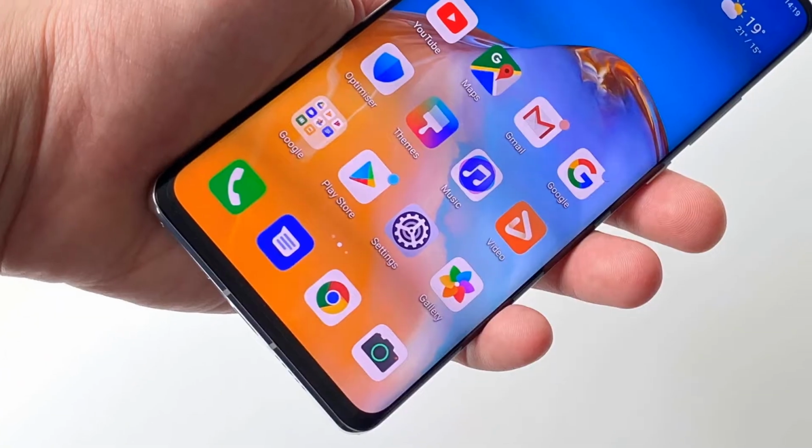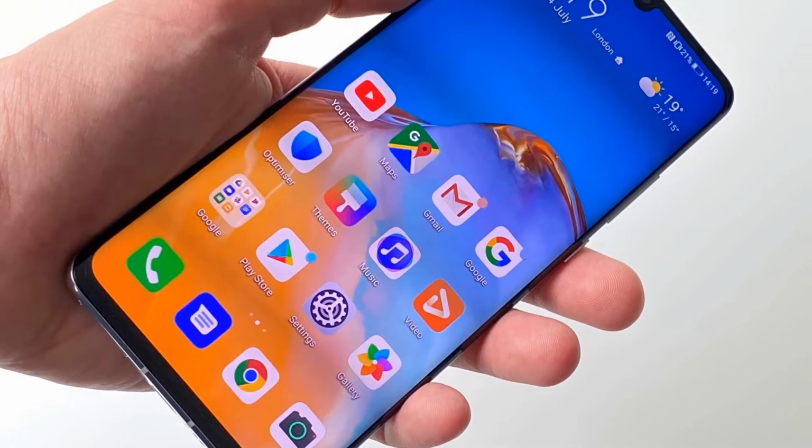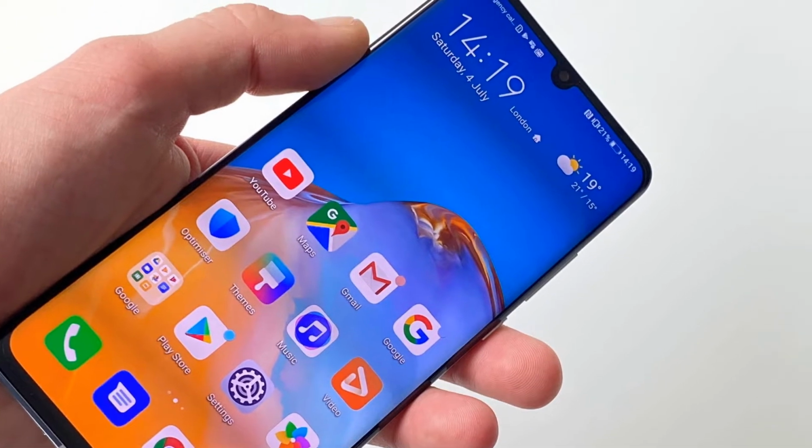Let's jump up on features and design. What's the P series all about? So it's 158 by 73.4 by 8.4 millimeters, 192 grams. It does have the water drop notch up top, and thankfully it is symmetrical. I don't like those puncture holes in the corner of the screens. This one looks logical to me. But anyway, that's just my preference.